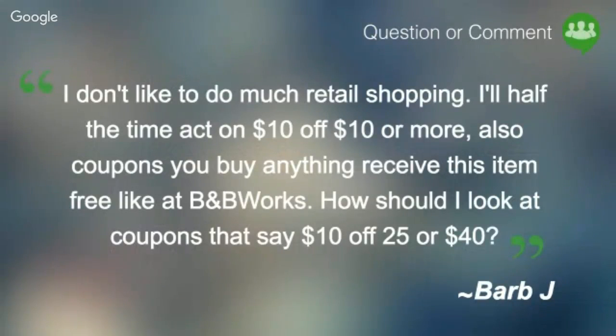Okay, so Barb's got a question that's not drugstore, but more retail. I don't like to do much retail shopping. Half the time, I tend to act on $10 off, $10 or more coupons. You buy anything to receive this item, like a free item at Bath and Body Works. How should I look at coupons that say $10 off of $25 or $10 off $40? So I'm trying to follow your question here.